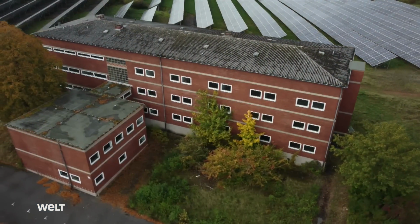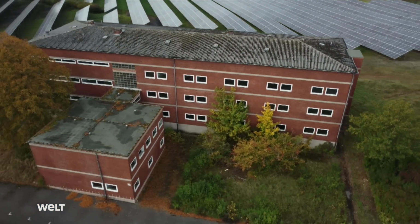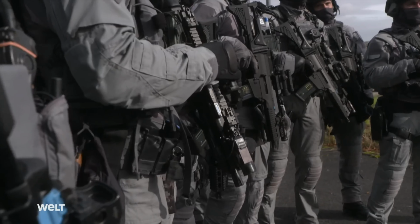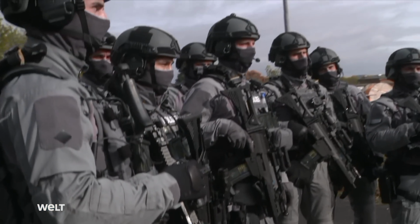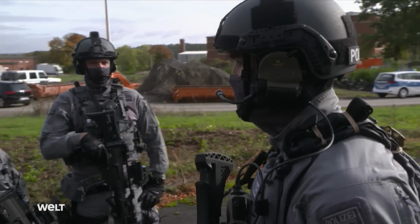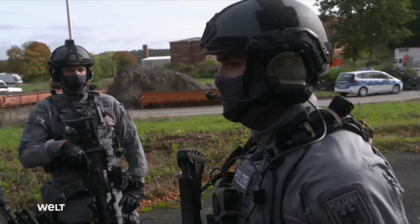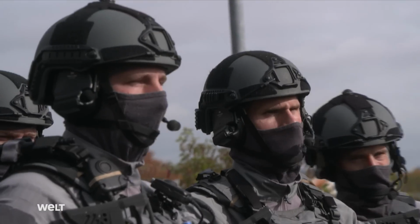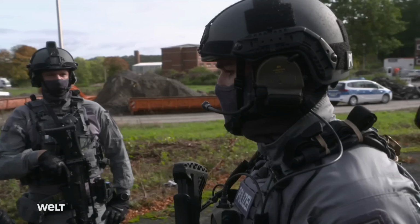A decommissioned German army barrack in Hesse. Here, the evidence and arrest unit of the Hünfeld Federal Police Department train in the fight against terrorism. We have the following situation. There's been a terrorist attack in the city. 3 perpetrators have escaped into an office complex. It is possible there are innocent bystanders in the building.